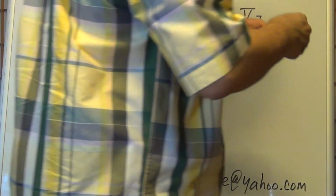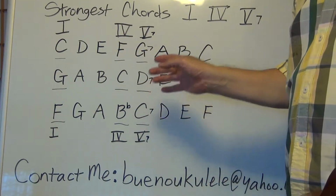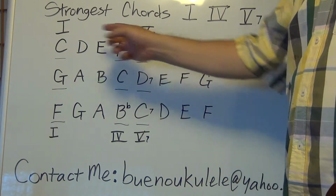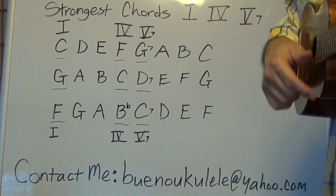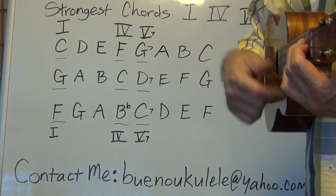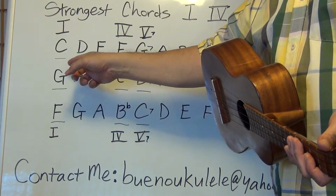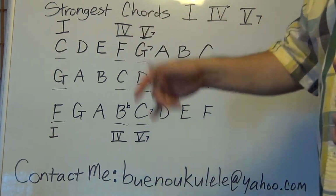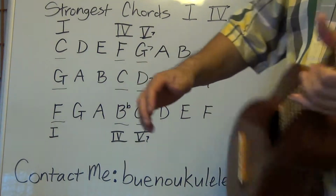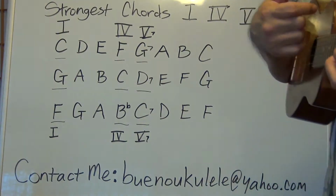I better write that down. G7. Okay. So don't just be aware of it, but be able to switch between the chords. Instead of going from C to F to G7 back to C, another way is to go from C to G7, F, back to C. The main thing is that you can recognize these 1, 4, 5, 7 chords and play them in any kind of order. For instance, C, G7, F, back to C. Okay?